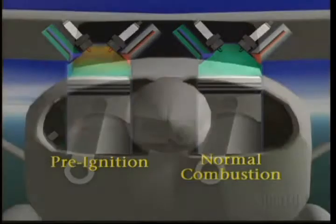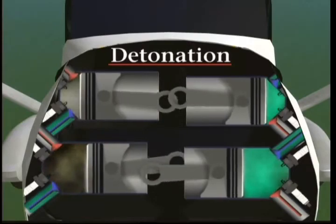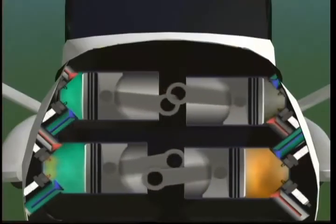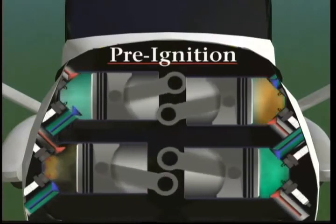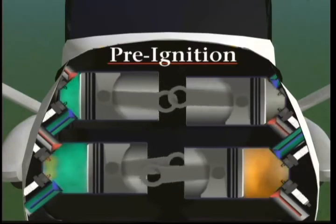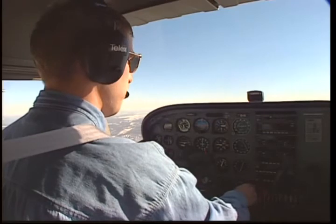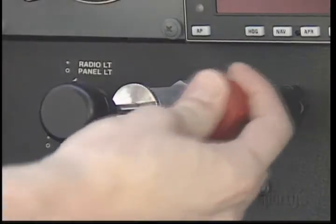The big difference between detonation and preignition is that if detonation is happening in one cylinder, it's likely happening in all cylinders of the engine, while preignition may be present in only one or two cylinders. Probably the most reliable indicator of preignition is loss of power. The way to temporarily stop detonation and preignition is to promote engine cooling by reducing power, enriching the mixture, and if the airplane has them, opening the cowl flaps.